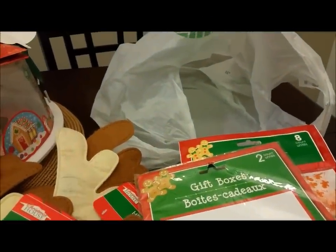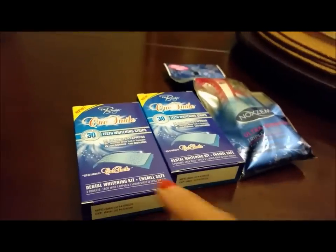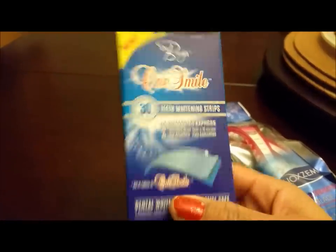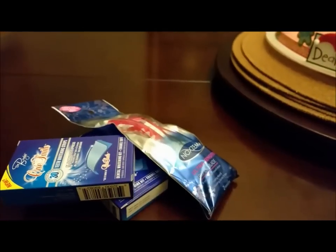I hope you enjoyed this haul. It's been a while since I've done one. I also forgot to show you guys that I picked up two of these. I bought two of these boxes, the teeth whitening strips, and these work pretty good. I bought them before, and I bought two boxes of that, and then I also bought some razors. These are the Noxzema Ultimate Sensitive Triple Blades, and that completes my Dollar Tree haul. I forgot to share those with you.